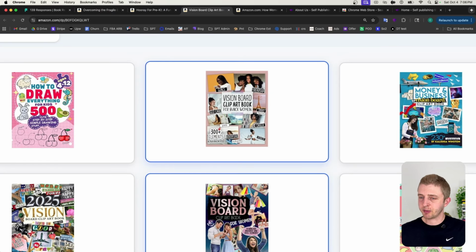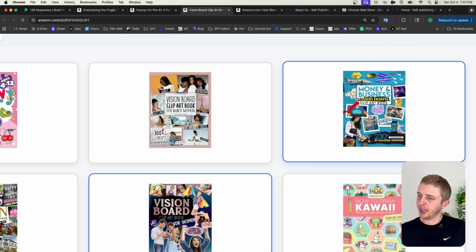I feel like it really represents a vision board, and I like that the title is right in the center. It kind of grabs your attention towards the center of the book. So this one communicates really well to me that this is a vision board book. This one here with clip art, I think looks really cool. I feel like this one is also nicely positioned, placed and formatted.